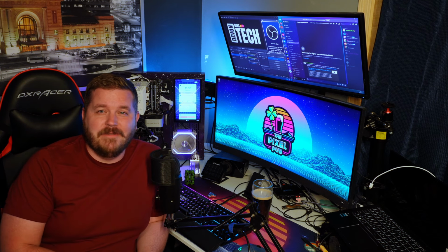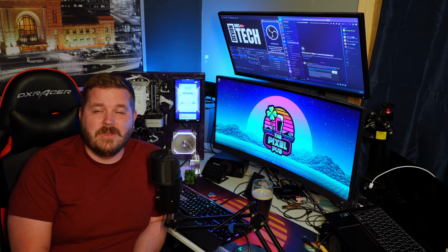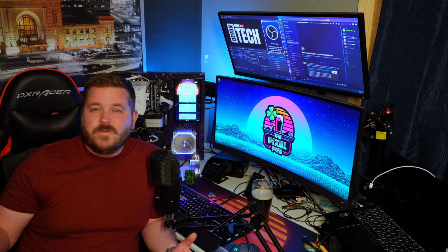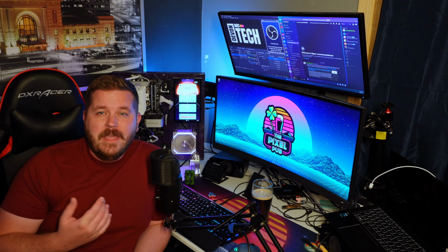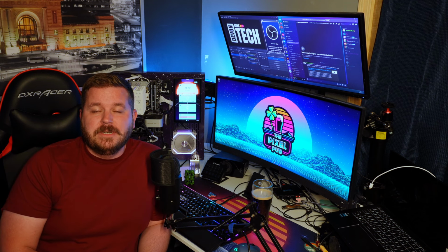For me, it's definitely not. After 6 months, I can safely say that I'll be using this ultrawide monitor for a very long time to come. For something that I stare at 8, 10, 12, maybe even more hours every single day, I definitely want something that looks good, that performs well, and gives me all the productivity options that I need.